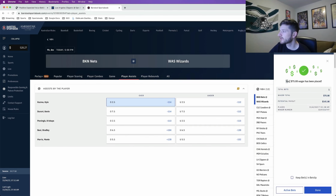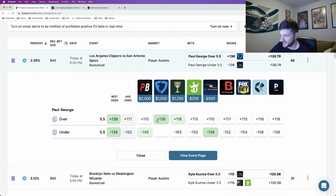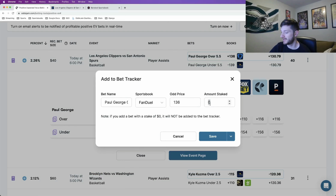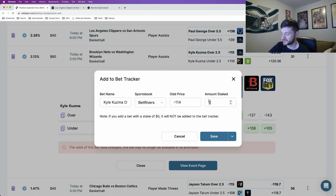This is a 3/4 unit play, so $75 on this one. Kyle Kuzma over 2.5 assists. And one thing that I forgot to mention is you should track your bets. So if you click into a play, put in how much you bet, and click save, do the same thing here. Make sure I add the money that I put on it.